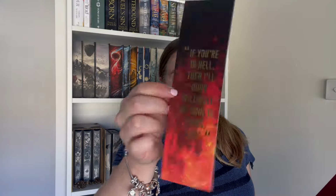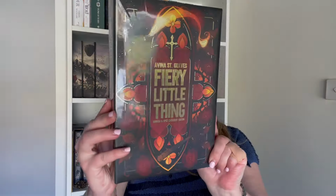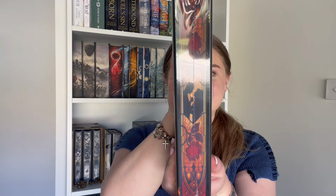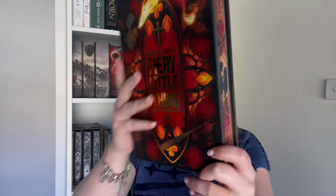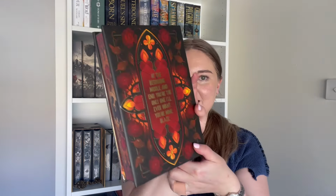All right, next layer, we have the bookmark. I really like the character art here. And then finally, we have the book itself. I really like this dust jacket. The edges are super cool. I'll take it out in the plastic in a second so you can see it a bit better. But I like this dust jacket. I like the stained glass sort of design. I think it's really pretty. Go. That's what it looks like without the plastic.